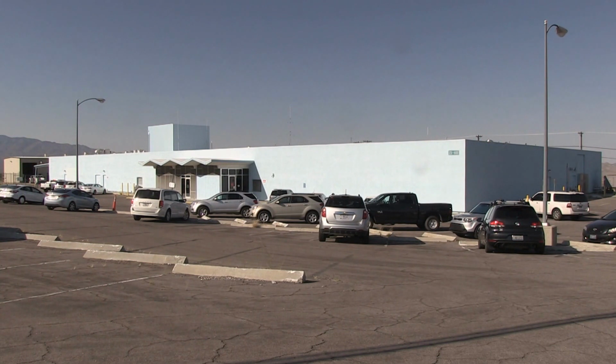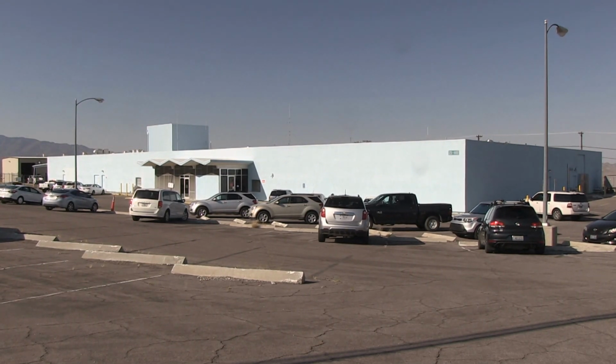Personnel will not be permitted to enter the building to retrieve personal items or work-related items until the building has been surveyed for habitability by health physics and/or industrial hygiene.